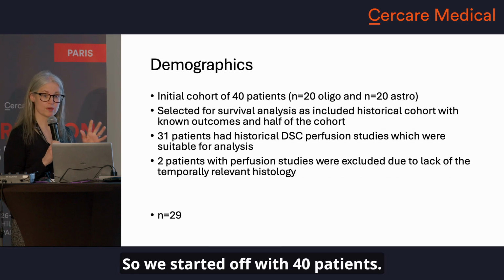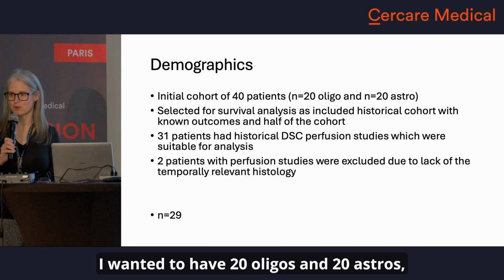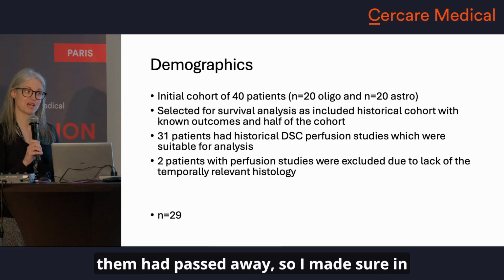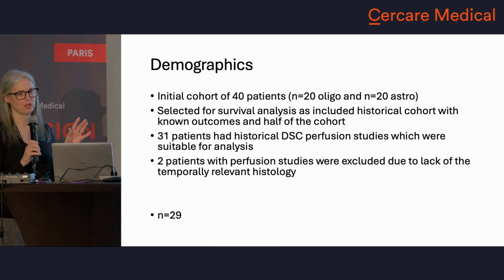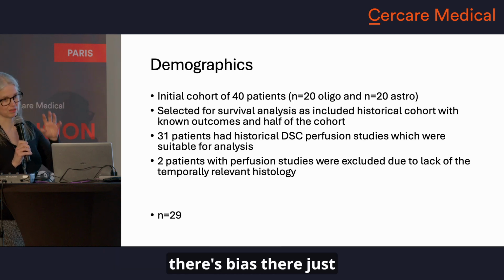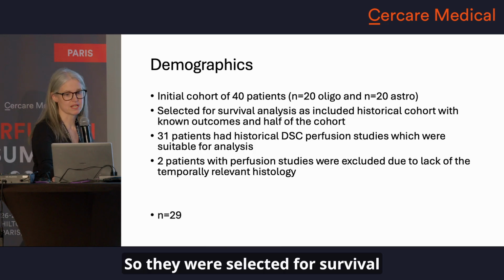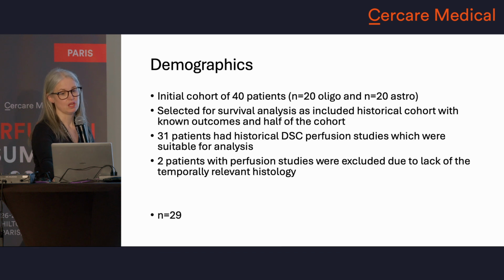So we started off with 40 patients. It is biased. I wanted to have 20 oligos and 20 astros, and I also wanted to make sure that some of them had passed away. So I made sure in each group, half of them had passed away. I know there is bias in there, but it's there just to make the analysis a bit easier to do. So they were selected for survival analysis and known outcomes of all of them.